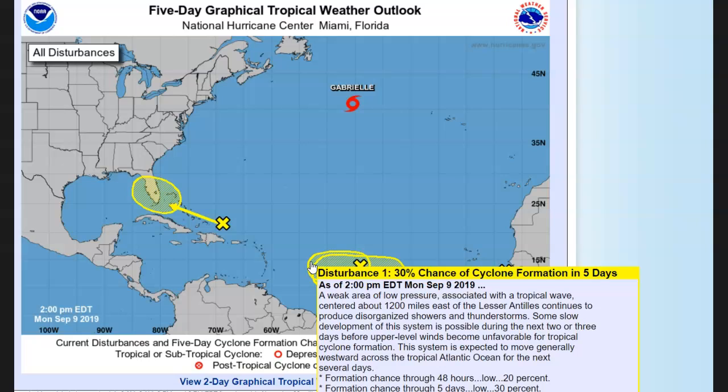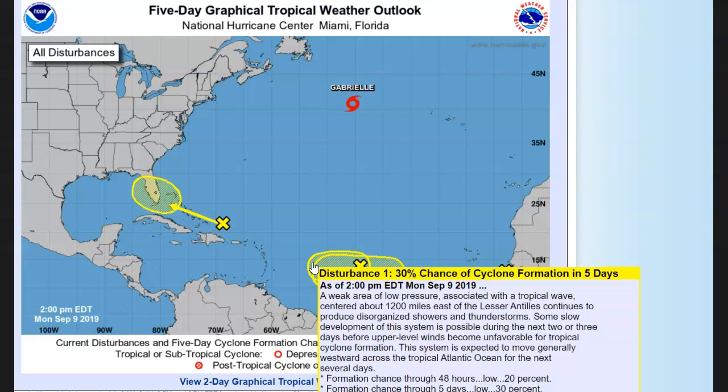Now, Disturbance 1, it has a 30% chance of development in the next 5 days. A weak area of low pressure associated with a tropical wave centered about 1,200 miles east of the Lesser Antilles continues to produce organized showers and thunderstorms. Some slow development of the system is possible during the next 2 or 3 days before upper level winds become unfavorable for tropical cyclone formation. The system is expected to move generally westward across the tropical Atlantic Ocean for the next several days.